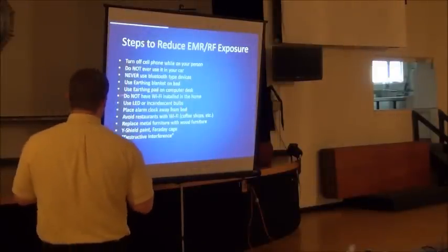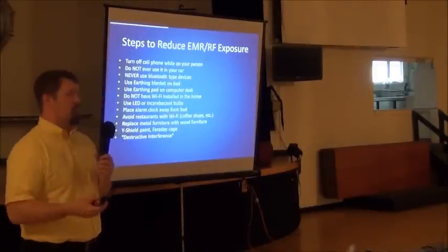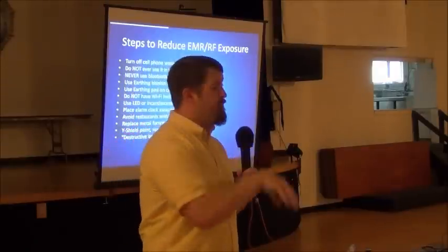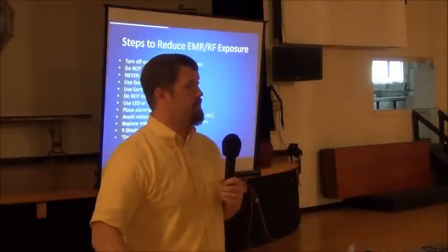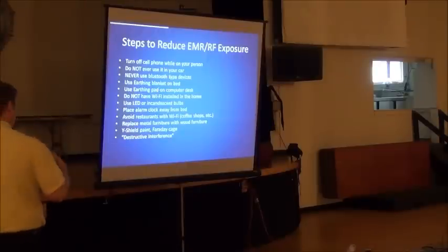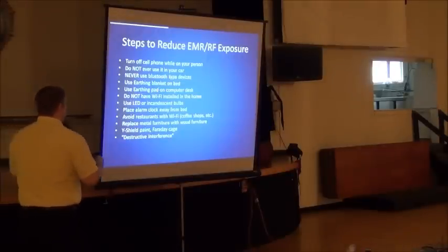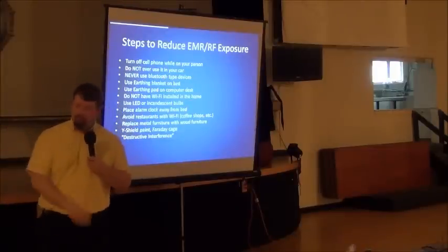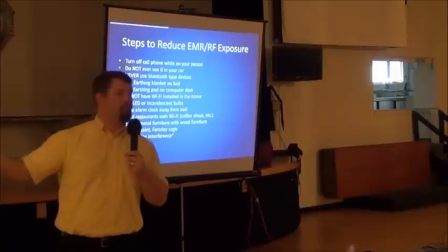You can also get similar devices to put under your computer tower, under your keyboard and your mouse, or under your feet while you're sitting at the computer, again to keep all of that energy from absorbing into your body. If you have Wi-Fi in your home, which a lot of people do with Wi-Fi capable routers, you have to eliminate that out of your house.